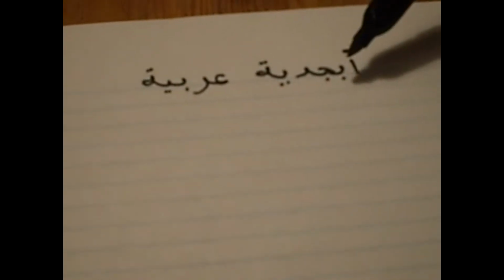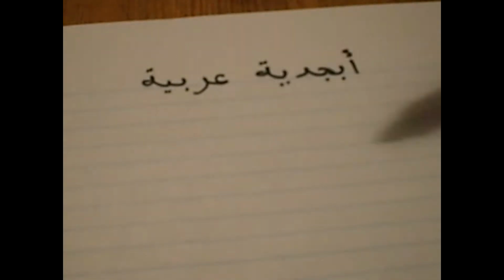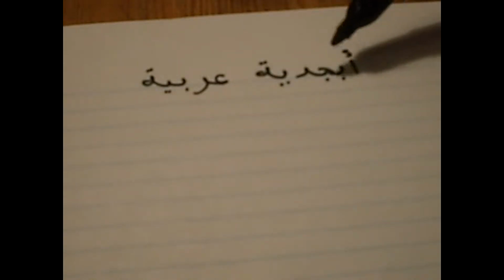Hello everyone, my name is Hassan, and today I'm going to show how to write the Arabic alphabet. I find that most online programs show you mostly the look of the letter, but you do not see someone actually write it out. So I figured it would be a good idea for you to see a person, like me in this case, write out the Arabic alphabet. This here says Abjadiyya Arabiyya, and it means Arabic alphabet, or Arabic Abjad.